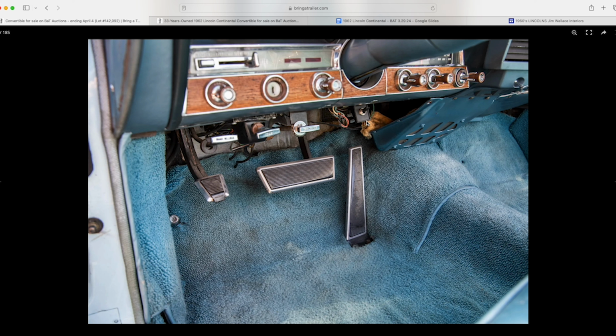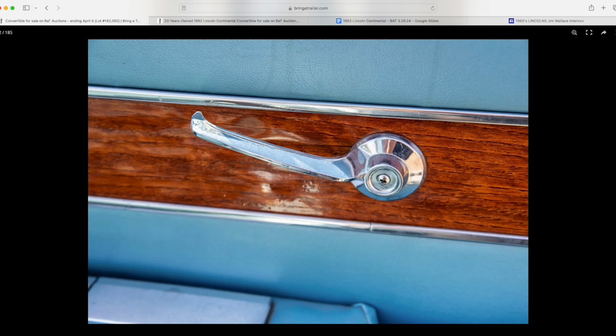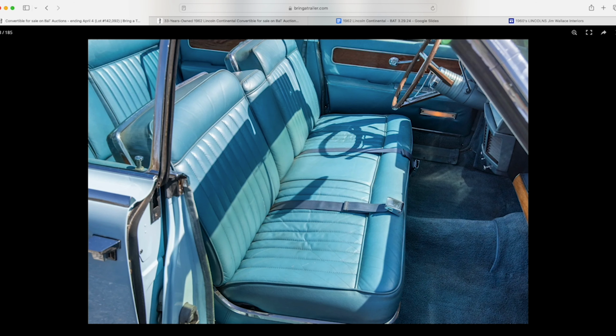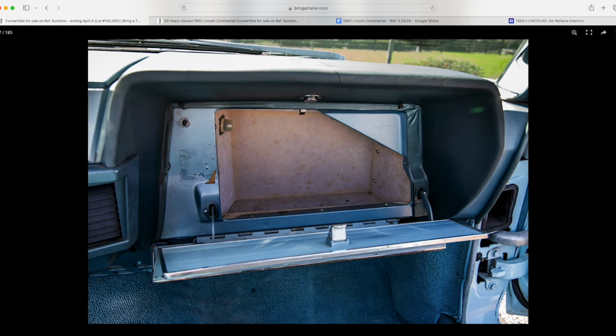Someone has added a toggle switch here. We don't know what this is for. I do not believe it's called out anywhere, but certainly, it could be pretty much anything, I would say. We can see it does have front and rear seat belts, which is good. And again, they're showing a lot of the close-ups here. Now, you may ask, how do we know it's not the original carpet? Because it does look original. My assumption is that at some point this was changed. There is not a heel pad over here with a Lincoln, not insignia, but there's a typical heel pad that you'll see in these cars, and this one does not have it.